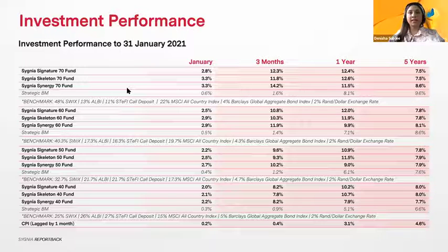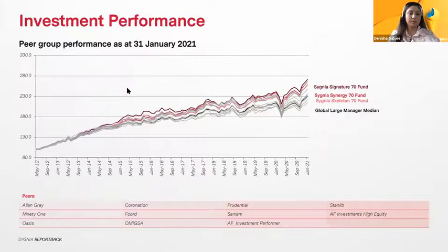The Signature and Skeleton 50 and 40 funds comfortably delivered returns more than 10% over the 1 year period to the end of January. The Sygnia range of portfolios continued to perform well in this low growth, high volatility environment. Our performance remains stable across the funds from low equity to high equity, and we continue to deliver top performance as far as the peer relative surveys go.